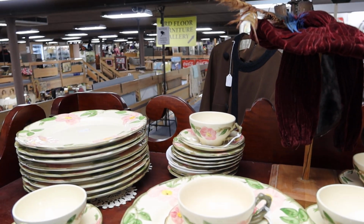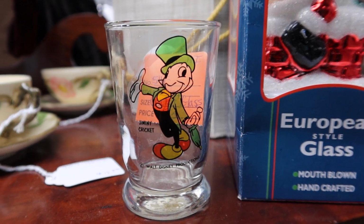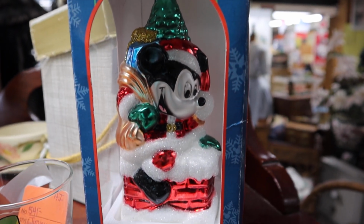Set on what we have so far here, get to show you guys what today's haul is going to be. We also got a nice Jiminy Cricket glass and this nice ornament here.